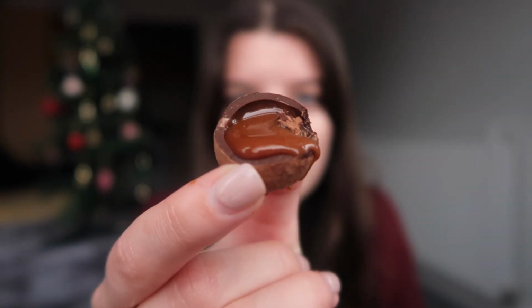Look at that caramel. Oh my goodness. Gosh, they are such a treat. These would make such good gifts. I feel like they taste really expensive, and I'm pretty sure this box was like £3. Definitely worth the money. I feel like getting the liquid caramel in a vegan chocolate is not super common.